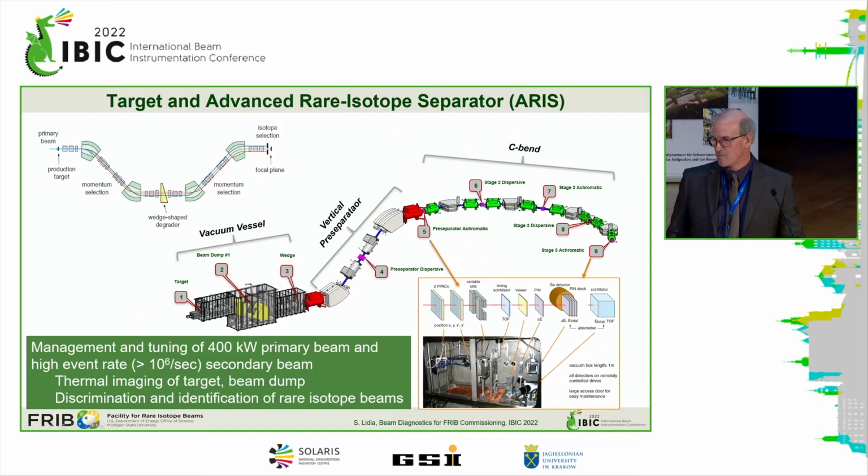There is a production target, which, at full beam energy, will be intercepting 400 kilowatts of beam, as well as a beam dump and a beam wedge. Then there's a vertical pre-separator where we start to separate a large number of the cocktails from the ones that we want. And then finally, we're into a very low power section, but a very high count rate. So here we're looking at isotope productions in the kilohertz to megahertz regime.